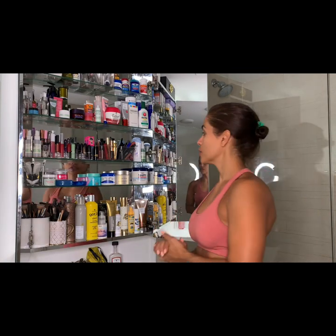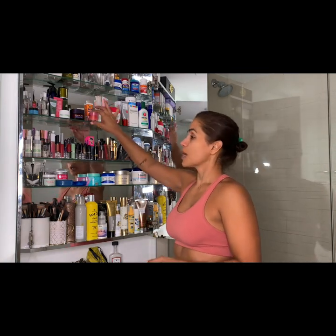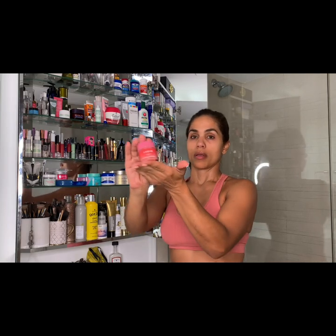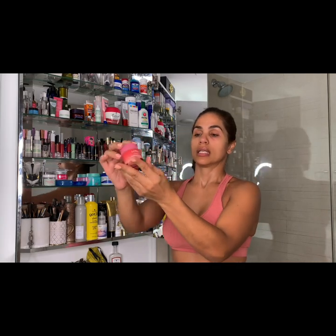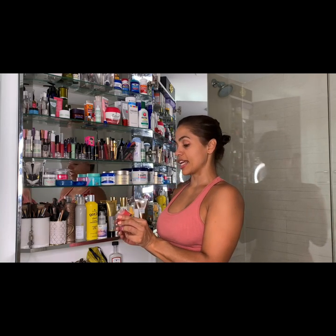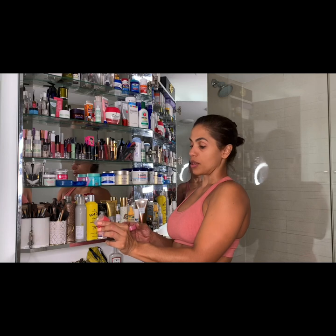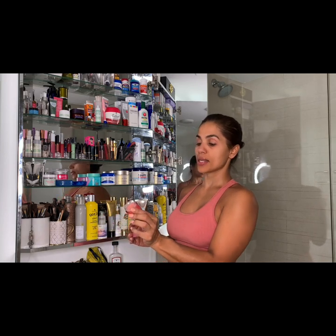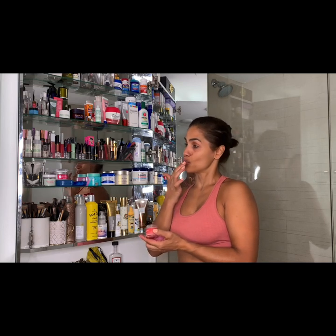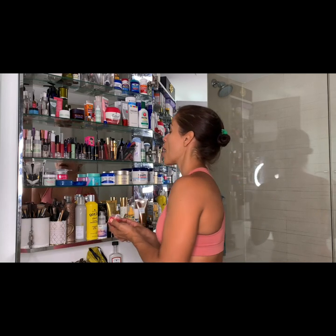Eye cream, very important. Currently, you may see my lips a little glossy right now. My daughter got this for me. Thank you, Gabriella. Laneige. I don't know how to pronounce that. Lip sleeping mask. It's berry. And I like it very much. Okay.